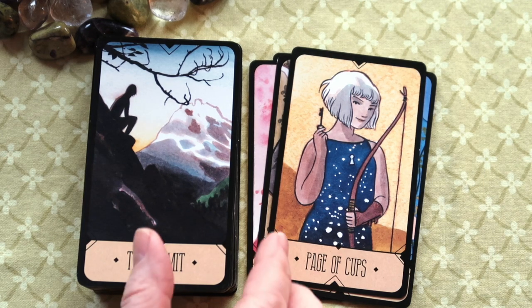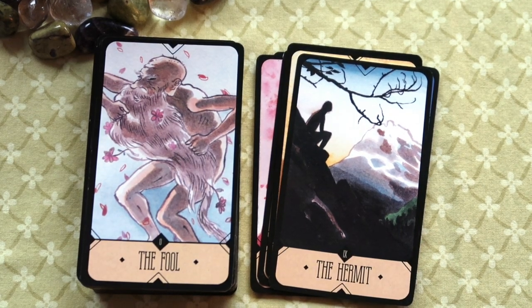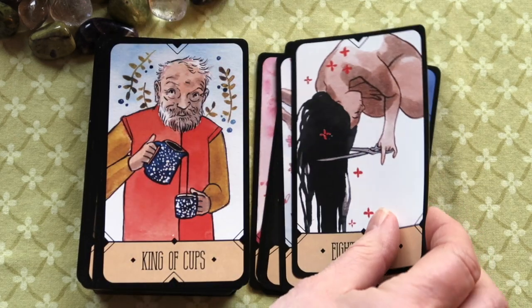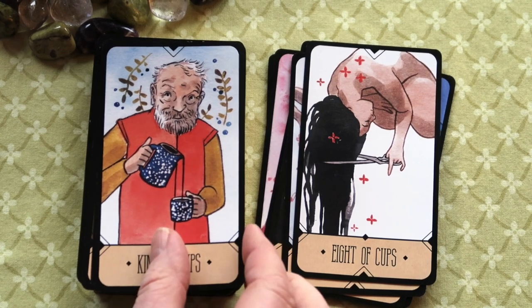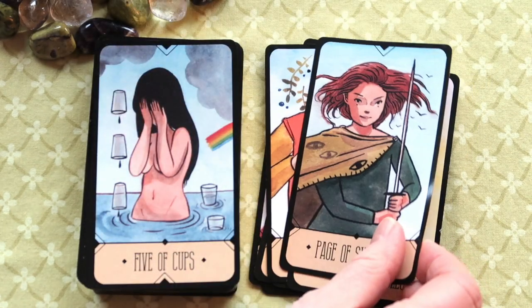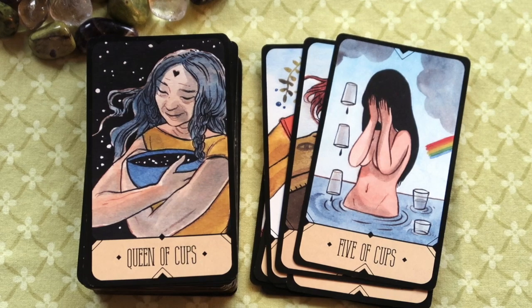I've spoken to many of these cards before. I did a full walkthrough when I first received the deck, and I'll put a card for that up above in the top right corner. Just so many good things to say. And the court cards are super easy to work with if you're looking for a deck. If you're having trouble with court cards, this deck definitely is easy to work with in that regard. So yeah, beautiful Queen of Cups.